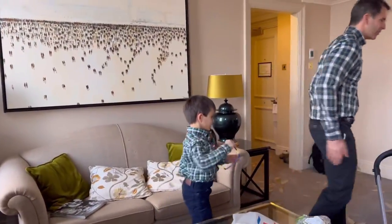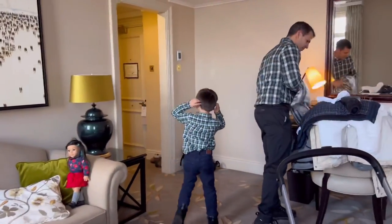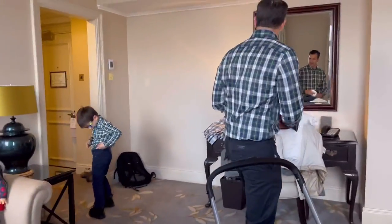Handsome boys are ready to go to their magic show. The girls will hang out here for now, and then we'll switch up. And look how matchy they are.